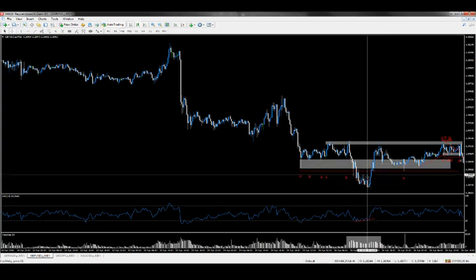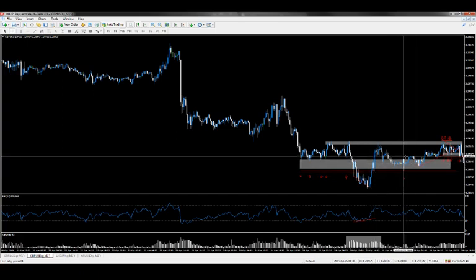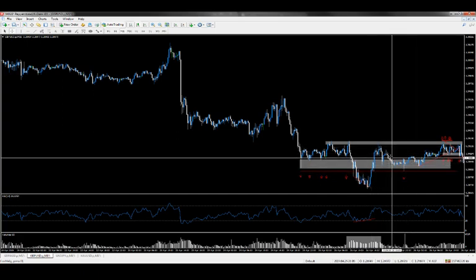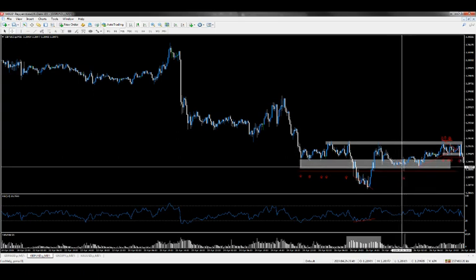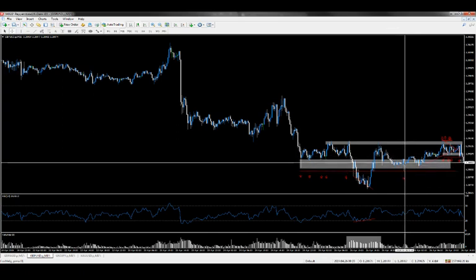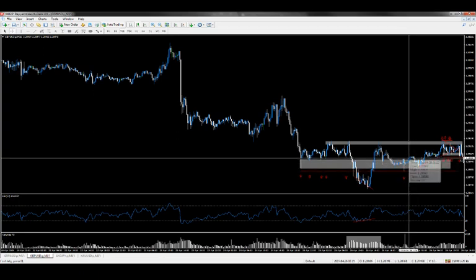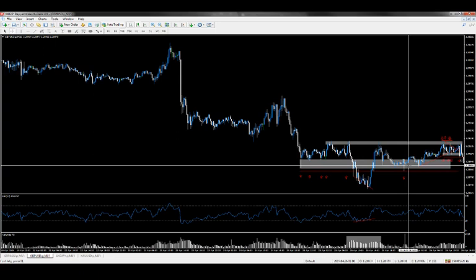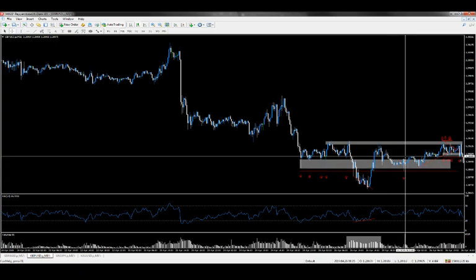I was a little bit late getting into the trade, but I was quite comfortable with that because we had this nice pullback in this area and this really strong indication of buying going on in this area. So we also had another engulfing bar. It was just crying to me, get into this trade. So I got in around this area.